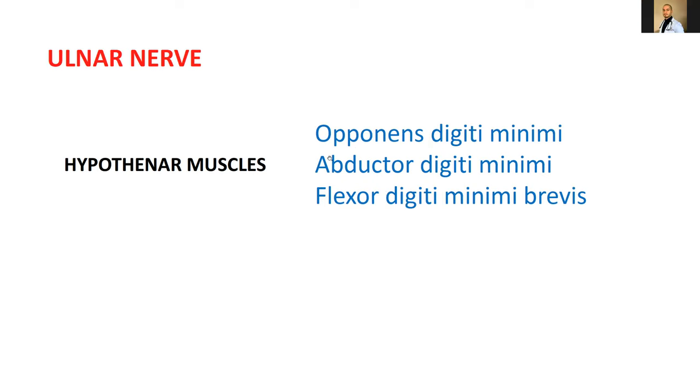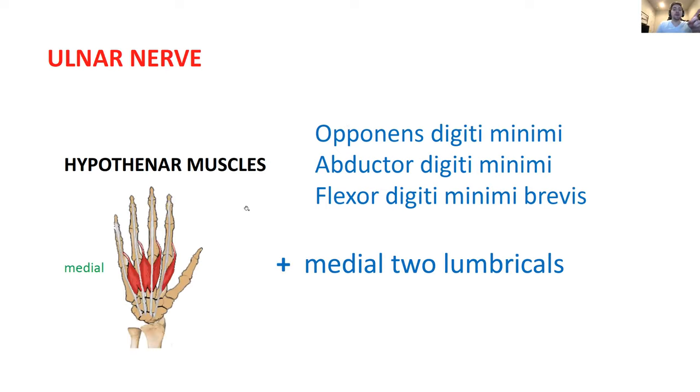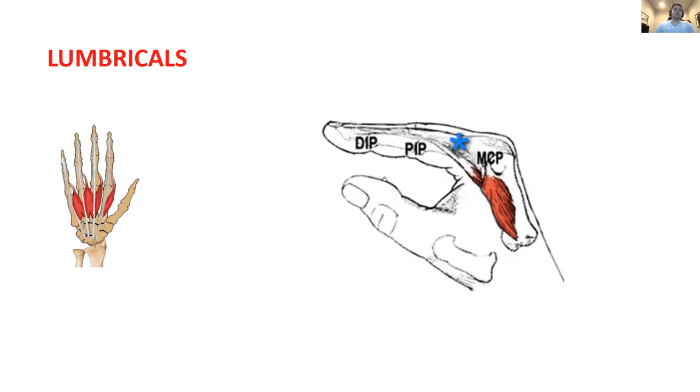All right, so hypothenar, OAF as well, digiti minimi, right, are going to be in it. Now, it's also going to do the medial two lumbricals, digits four and five, right? But it's also going to do these interossei muscles. So what do the interossei muscles do? They help you abduct and adduct your hands, right? Like this.